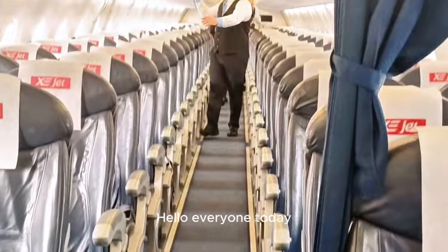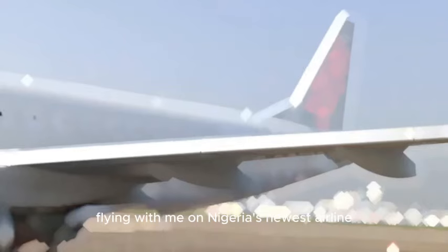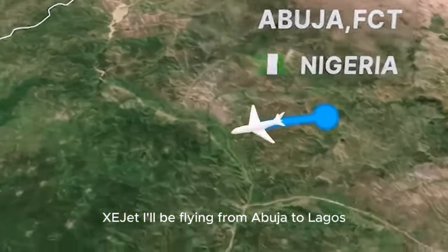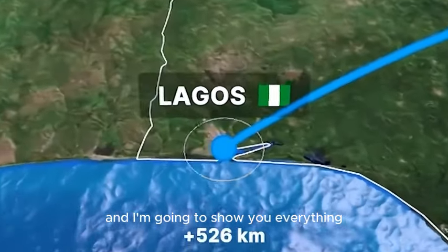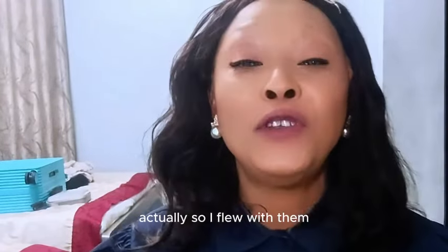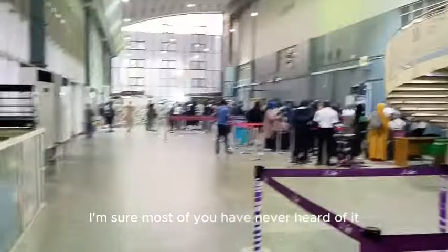Hello everyone. Today I'll give you the full experience of flying with me on Nigeria's newest airline, XEJet. I'll be flying from Abuja to Lagos and I'm going to show you everything they have to offer. XEJet is the newest commercial airline in Nigeria actually. So I flew with them and then I'm going to tell you my honest verdict, all right? I'm sure most of you have never heard of it.